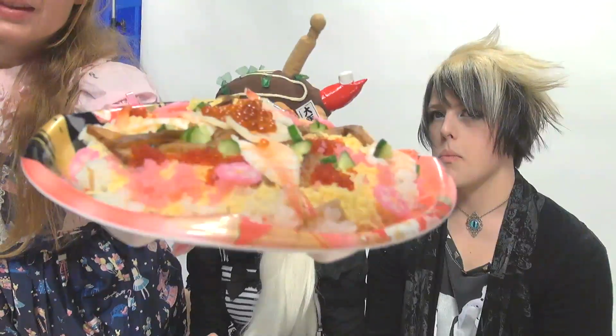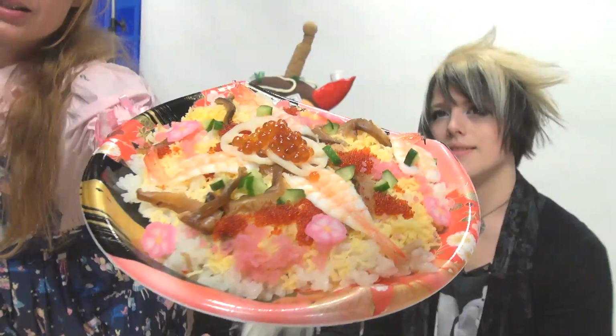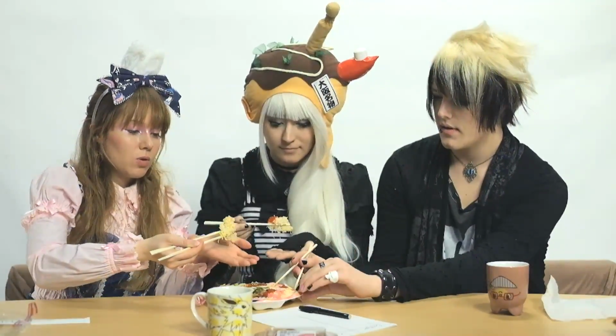Ikura. Oh, yay. Okay. Good, it's good. Moving on. More destruction. Yes. We're gonna continue with the beautiful one. It already looks like a flower. It's so beautiful. Chirashi sushi. Okay, I'm just gonna grab something. Three, two, one. Ooh, oh. Itadakimasu.